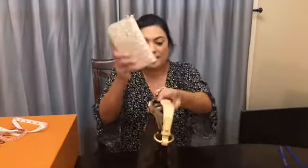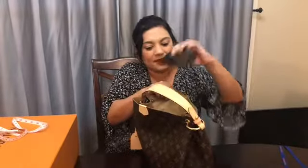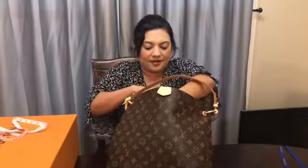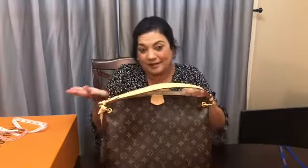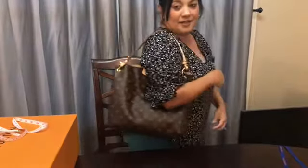Your wallet in here. Makeup bag. Sunglasses. And you still have room for hand sanitizer, your mask now that we're all having to have with us. So it's very everyday.